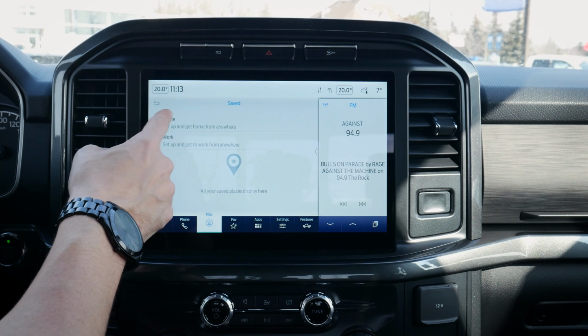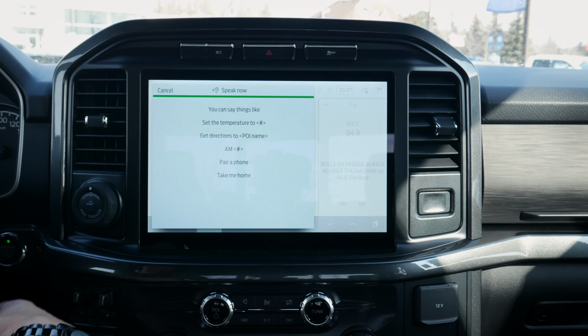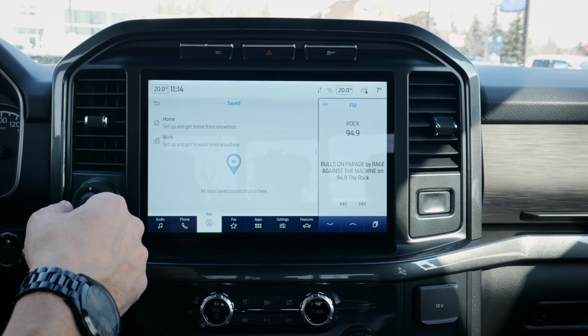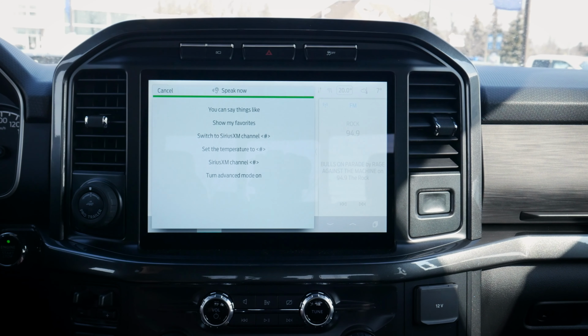One of the benefits of setting up our home or our work address is that if we're just pressing the voice command prompt on the steering wheel, we can say things like navigate home, navigate to work, whatever the case may be, and it'll automatically navigate us to that address. We do also have the flexibility of pressing the voice command prompt on the steering wheel. Navigate to Tim Hortons.